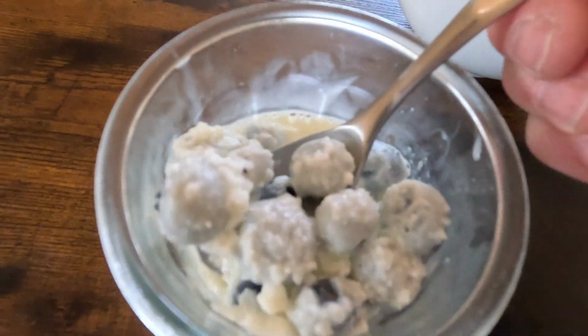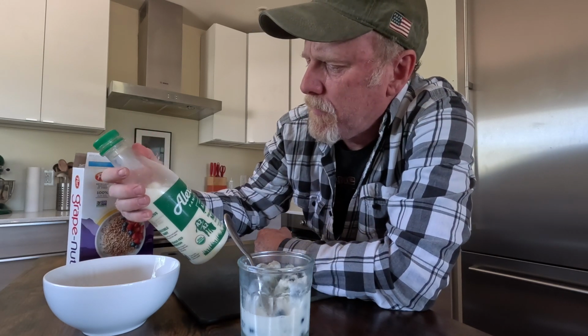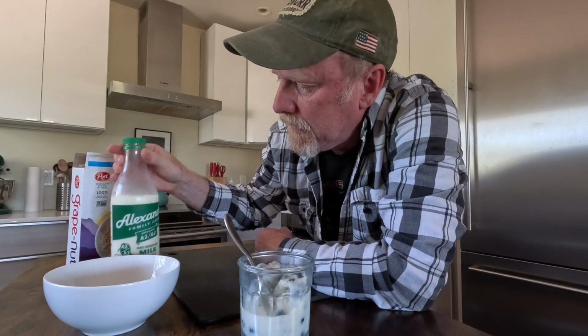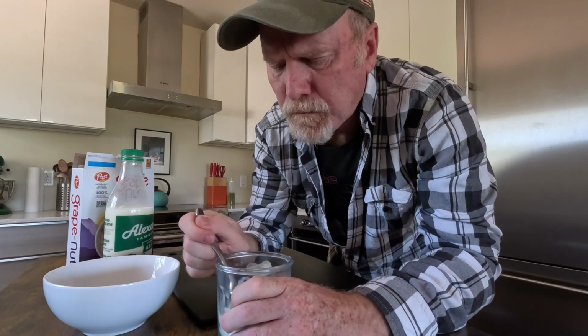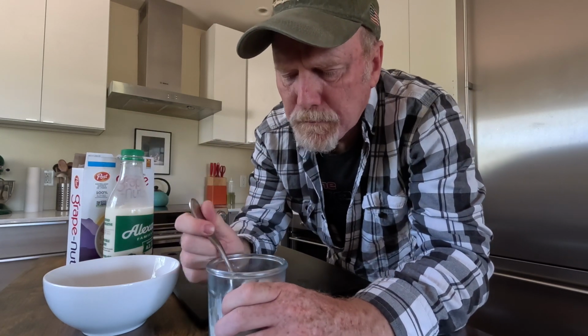You can see how the milk is getting icy around those blueberries. Oh, that's so good. It's good to use a nice creamy whole milk. I'm using this one here, this 100% grass-fed cream top whole milk here. Really good, but that creamy milk makes a big difference. You can see how icy that milk gets in there. It's almost like blueberry ice cream. That really brings me back to being a kid.